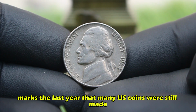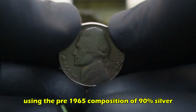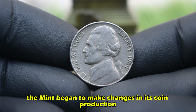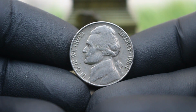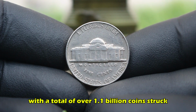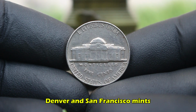1964 marks the last year that many U.S. coins were still made using the pre-1965 composition of 90% silver, and it's one of the final years before the mint began to make changes in its coin production, especially as the price of silver skyrocketed. The 1964 Jefferson nickel was produced in large numbers, with a total of over 1.1 billion coins struck, including those from the Philadelphia, Denver, and San Francisco mints.